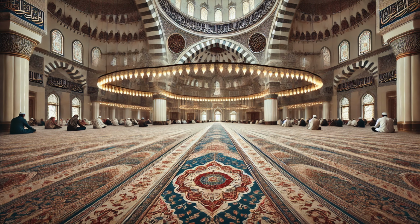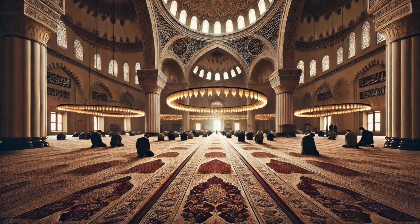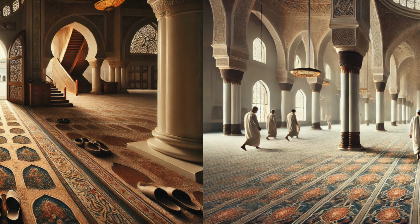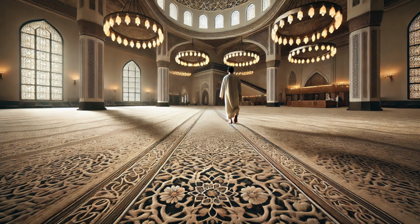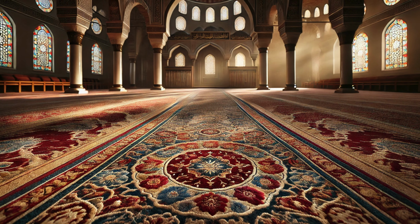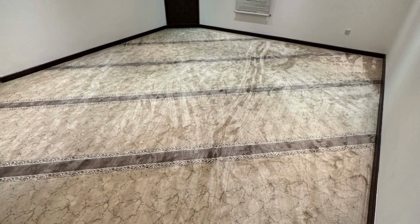They provide a soft and comfortable surface for worshippers who spend extended time in prayer, reading the Quran, or engaging in religious discussions. Since shoes are removed before entering a mosque, the carpet acts as a protective layer, keeping the floors clean and free from dust. Additionally, mosque carpets contribute to the spiritual ambience of the space. Their designs often incorporate Islamic patterns, geometric shapes, and soothing colors that create an environment conducive to prayer and reflection.